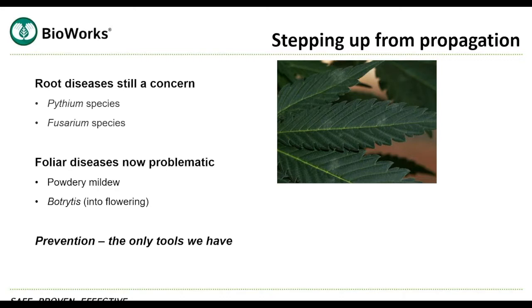For example, cultural practices like pruning and air circulation now come into play to keep foliar diseases in check. Foliar diseases like powdery mildew weren't necessarily a problem in that propagation phase, but use of good cultural practices can help keep that in check, but it still frequently shows up. Again, as there are no curative controls, it's vital to stay on top of things. And again, here we are, use of the preventative tools that we have.